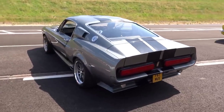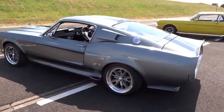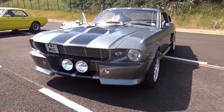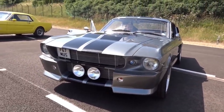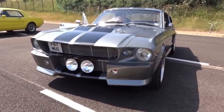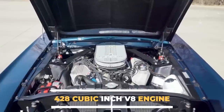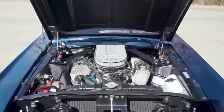The GT500 was originally intended to be a street version of the Shelby GT350 racing car. However, the car ended up being significantly different from the GT350. One of the most notable differences is the engine. The GT500 is powered by a 428 cubic inch V8 engine, which is significantly larger than the GT350's engine.